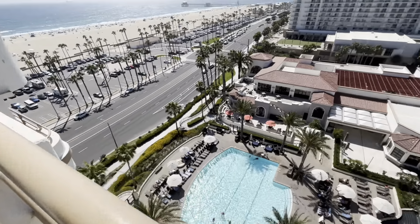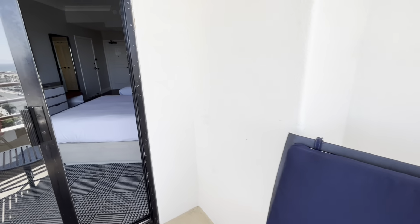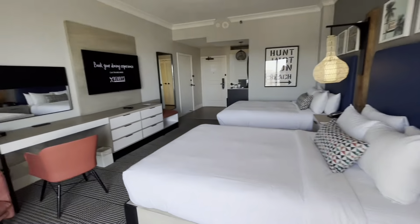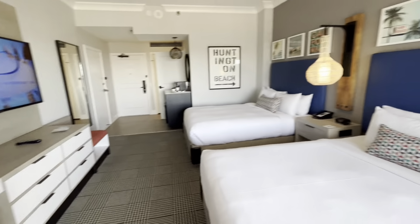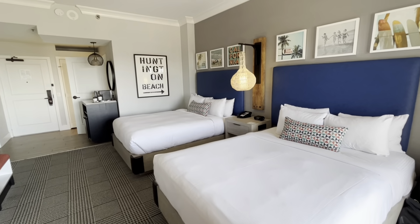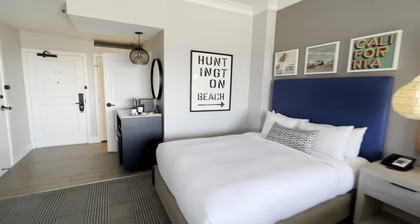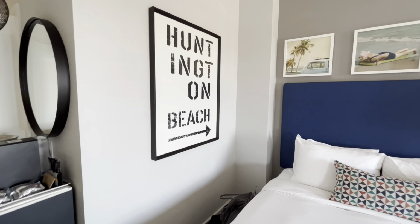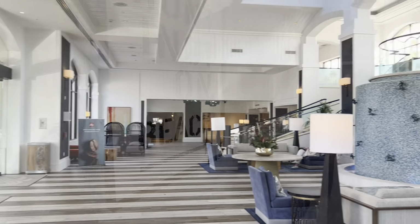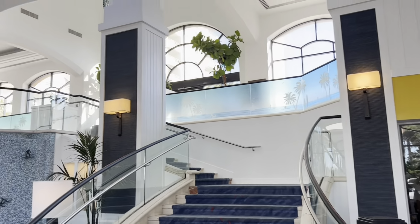This is a full ocean view room, and there are partial views available as well. I just always go for the view if you can. Definitely worth it. So good. And again, we are at Huntington Beach. So much to do in this area, so we're going to take you down and show you around that area as well. But first, I want to show you more of this hotel property because it is incredible.